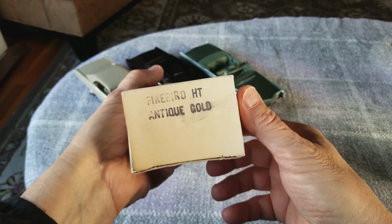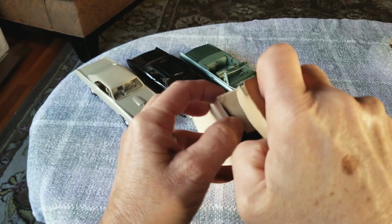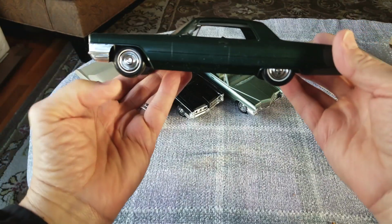I need more room. Firebird. What? Antique gold. I don't think that's what's in this box. That'd be cool. It's not. It's Cadillac. Cadillac. Look at that hardtop.